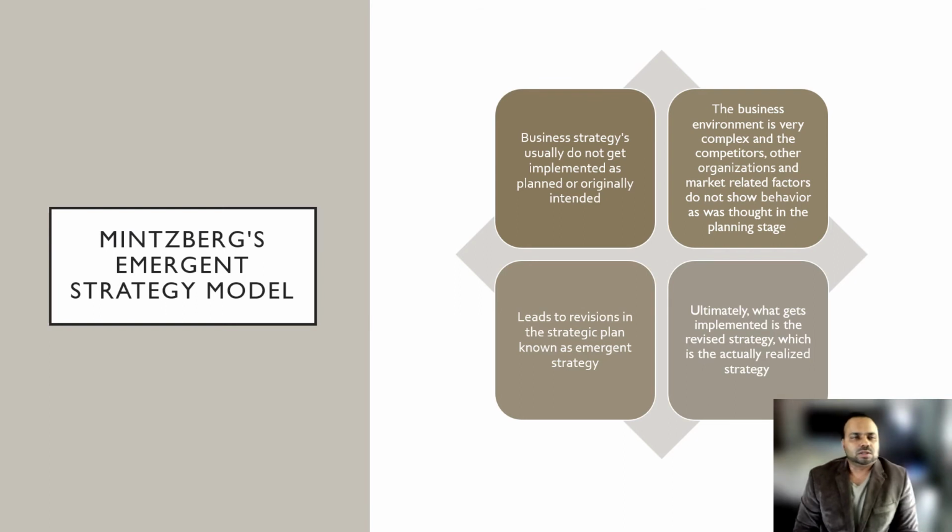Now, let's talk about the Mintzberg emergent strategy. I'll divide it into four aspects. According to Mintzberg's theory, not all strategies are realized in the end. That means not all the intended strategies work to achieve the preset objectives. Managers will have to constantly think of new strategies while the main operation is going on. These new strategies are called emergent strategies by Mintzberg.